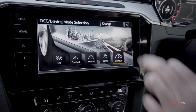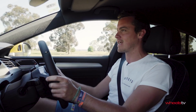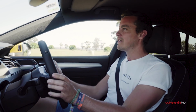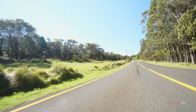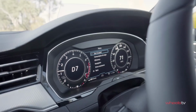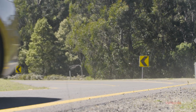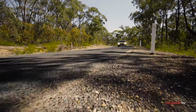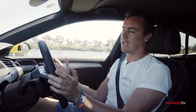Volkswagen has very generously given the Arteon 14 different suspension settings. Now, is it just me that thinks that's a little bit excessive? Three would probably do. Two perhaps, but 14. The good news is that somewhere in amongst those 14 settings you're going to find something that suits you. From a very supple and silky comfort ride, which is excellent for day-to-day work, to the sportier end of the settings, where it is very firm and involving. 14 though, come on.